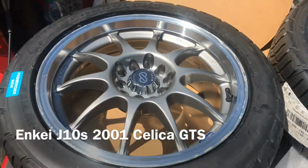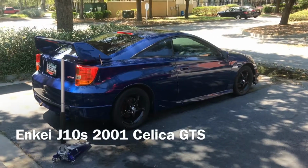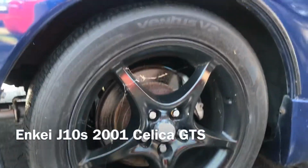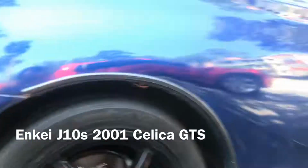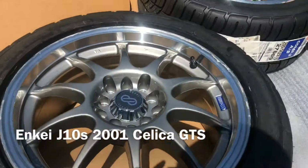Today's project is Enkei Wheels and BFGoodrich tires on the GTS. These are the stock wheels, 16-inch. I repainted these, but they really didn't come out as I wanted them to. I think these new Enkei wheels are going to be a huge upgrade and look great against this blue. Picked these up from Tire Rack this morning out in Midway, Georgia.